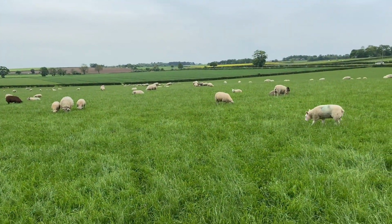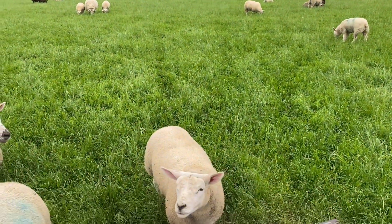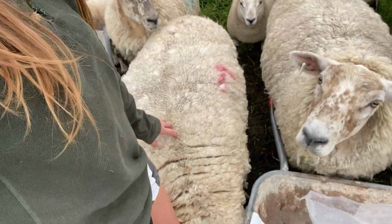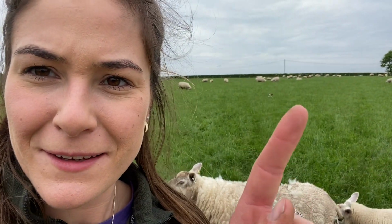Got the other trough to do over there. Got a gathering around me now, all keen for some nuts. Plus, don't know if you can see just there, Ralph. Oh jeez, this is trying to rub me over. But yeah, there he is. Can you see him? Just laying in the grass. So well behaved. He's so good. Very lucky to have him.